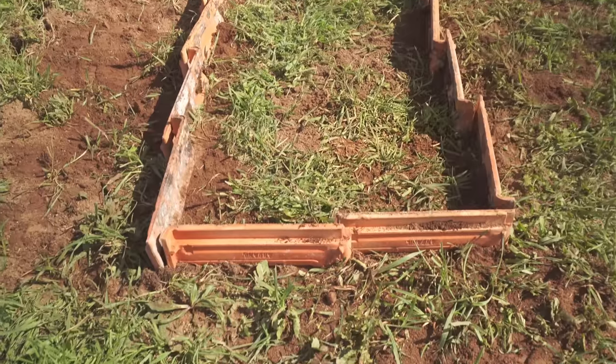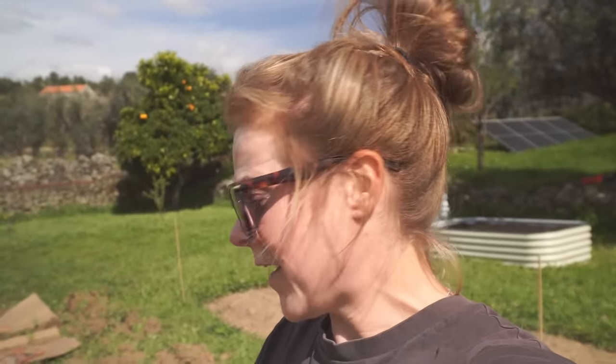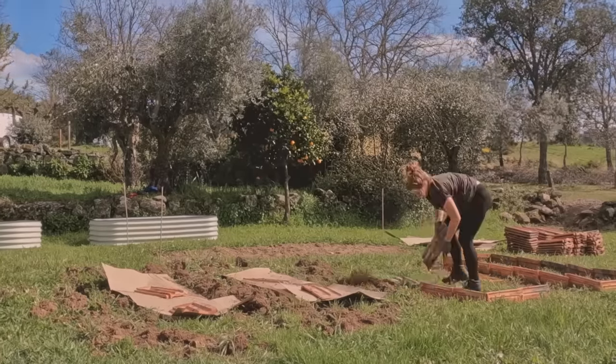It took a little bit of jiggling to get them to sit straight and interlock, but that is one bed down and I'm pretty happy with how it looks. Very rustic, but I think that's to be expected when you're using really old tiles. But the main thing I'm pleased about is I have confidence that it is going to keep the compost where it needs to be and hopefully retain a bit of the moisture as well.